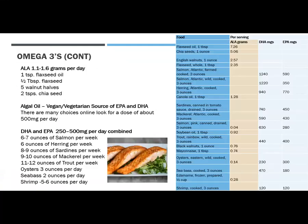So, omega-3s continued. Just for example, if you're trying to get that 1.1 to 1.6 grams per day from ALA, a teaspoon of flaxseed oil could be added to a smoothie. Half a tablespoon of flaxseed could be added to oatmeal or a smoothie. Five walnut halves as part of a healthy snack, or 2 teaspoons of chia seed.